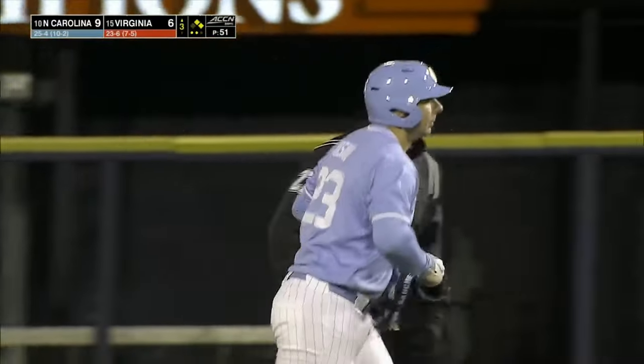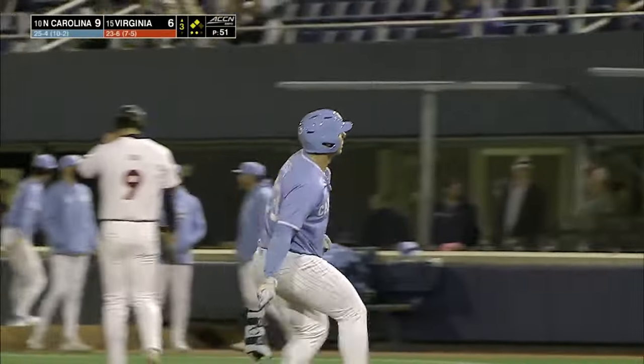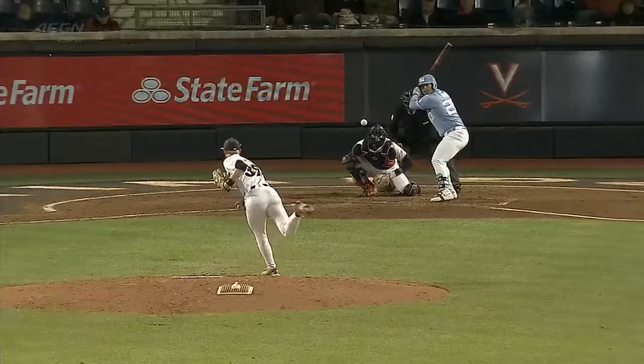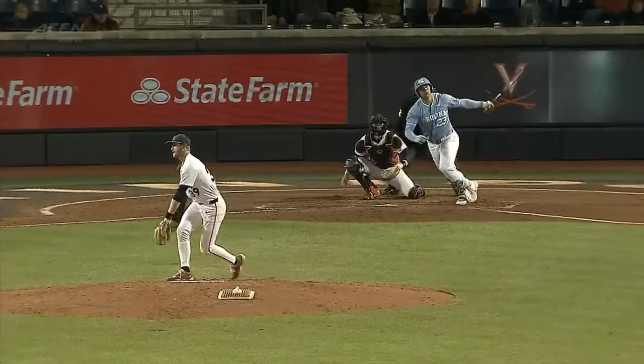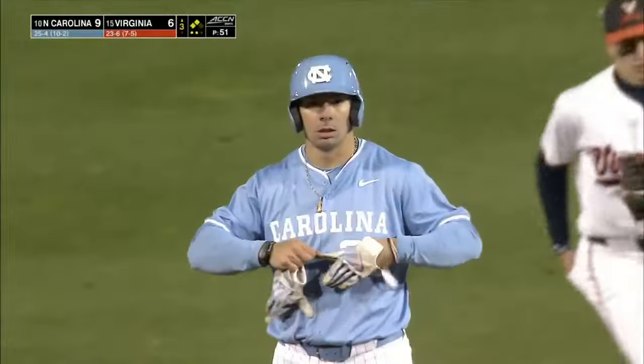Stopping at third is D'Onofrio. He will have to head back. It's 9-6 North Carolina. Fortunate right there for UVA that ball popped out of the park for a ground rule double, where they would add two runs right there. But just a great at-bat right there by Ozuna. Very mature, sees a ton of sliders, understands that that's Hungate's best pitch.